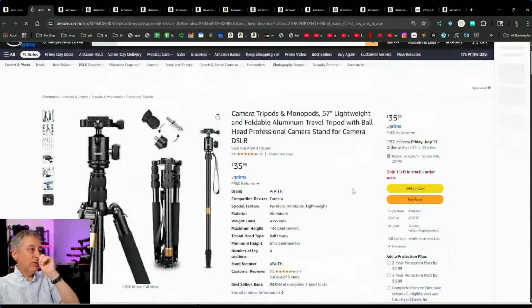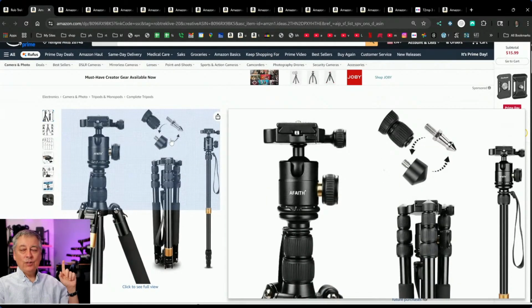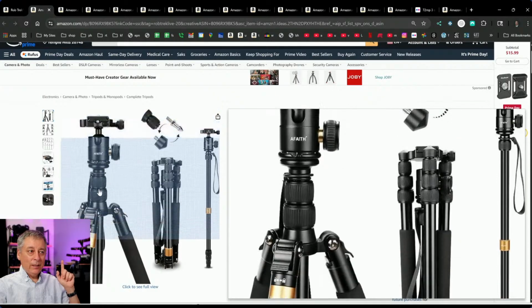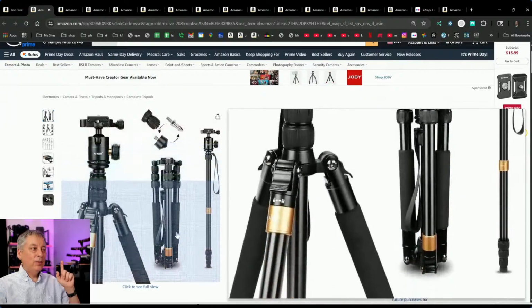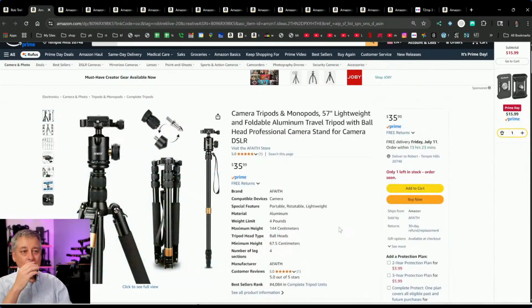This one's here not on sale, but if you miss Prime Day, you can get this one. What I like about this one, it also has spikes that you can swap out, so that'll give you additional stability. But you're seeing a very common thing here. Metal ball head, metal Arca-Swiss plate and clamp, metal legs, metal clips, monopod option, and it inverts for travel, right? This is one of those deals that I talked about in the beginning, that it's a good deal whether it's on sale or not. This is a very good value.